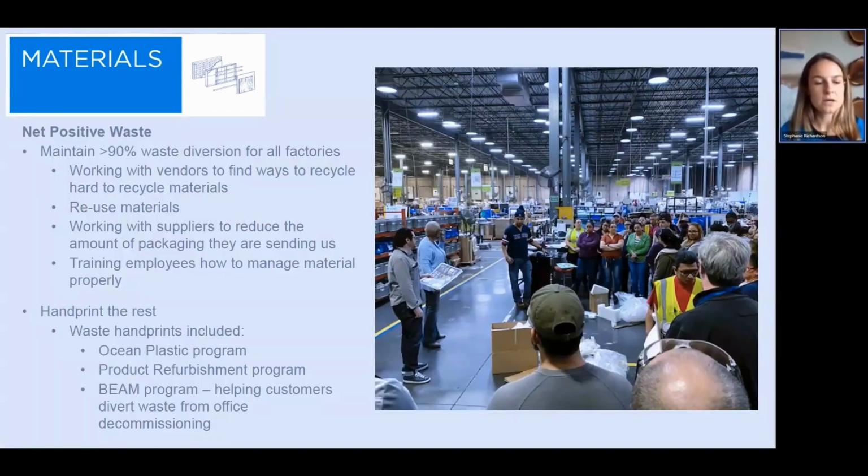The second part of the materials petal asks a manufacturer to maintain an over 90% waste diversion for their facilities. Humanscale, prior to this second round of certification, had a fairly robust recycling program, but this pushed us to go a little bit farther and take those extra steps to obtain those extra percentage points. And it gave us a goal, an end game.